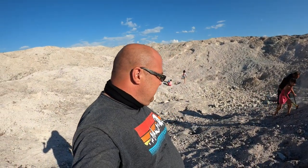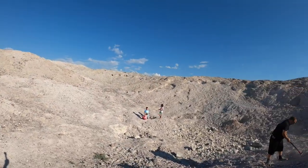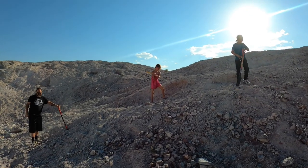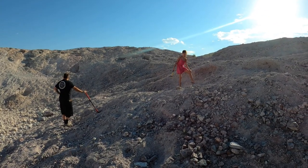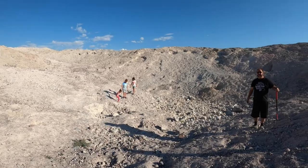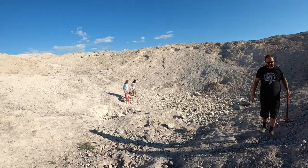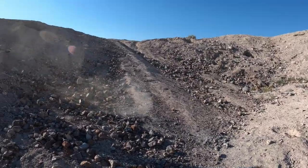So here we are at the geode mines, if you will. They're looking for some geodes over here. That's what he was saying. We got some hard pack over there, it looks like. I don't know what I'm looking for. The bad thing about this area, no, I shouldn't say bad things, is that it's been dug a lot. Yeah, well there's tons. You just have to keep looking, because almost every spot is supposed to have some. You just have to figure them out.